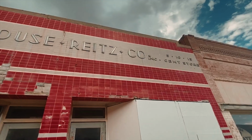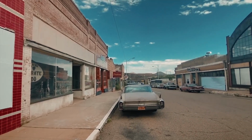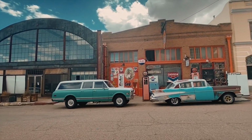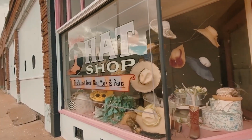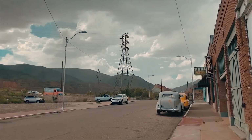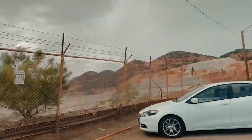On the other side of the fence was this thing called the Lavender Pit, which looks like a little mini Grand Canyon. But I didn't have that much time to explore because the heavens started shaking and pouring down rain, and I was holding an actual lightning rod, so I decided it was time to pack up and go home.